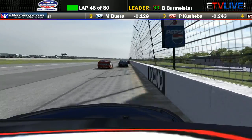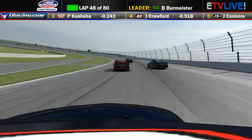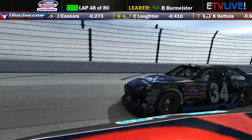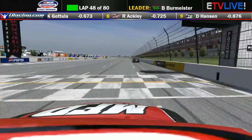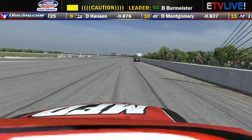But I want to keep my eye on this battle for second. Kashiva to the bottom. Busa to the outside. Busa's going to run that grip strip through 3. Up to the outside he goes. 32 to the bottom. They race side by side off the 3. Still side by side. 32 tries to clear. Not going to happen as they go 3 wide in the back of the pack. Oh, Brad Wright, the 48, was caught in the middle of that. Caution flag will fly here.